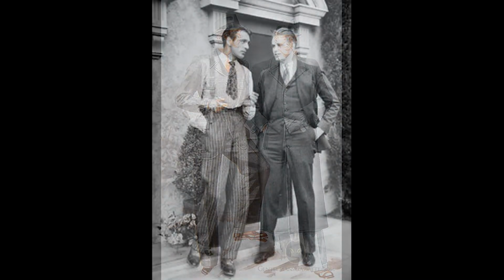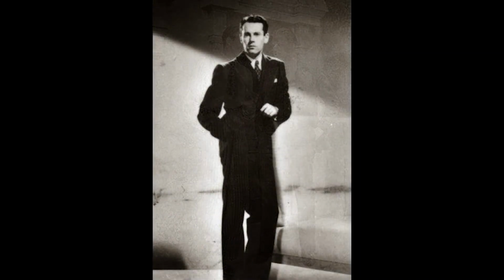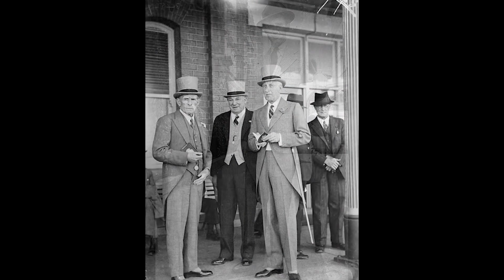Double-breasted suits were also popular in the 1930s, particularly for more formal occasions. These suits featured two rows of buttons down the front of the jacket and were often worn with a wide lapel and a peaked lapel, which gave them a more formal and sophisticated look.